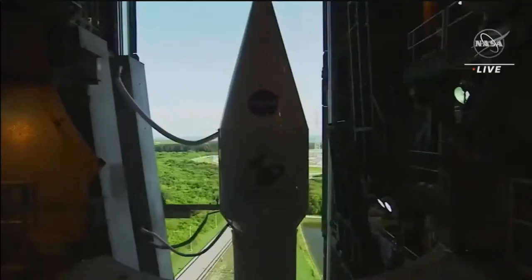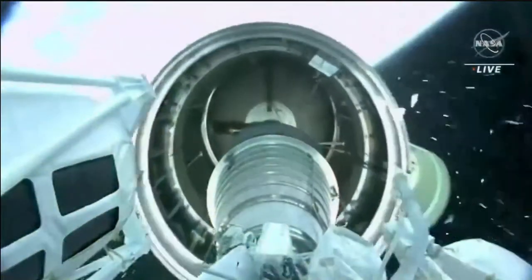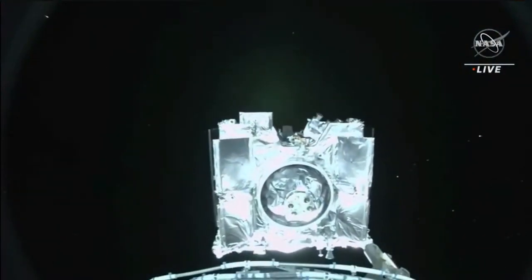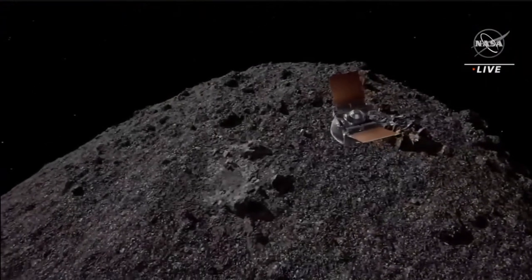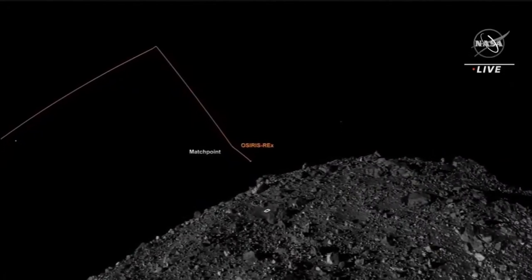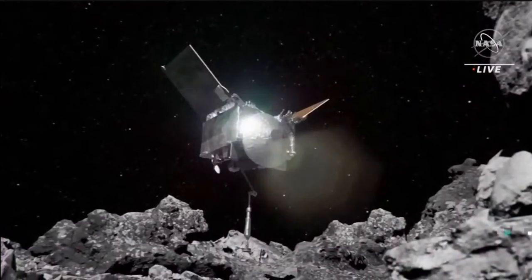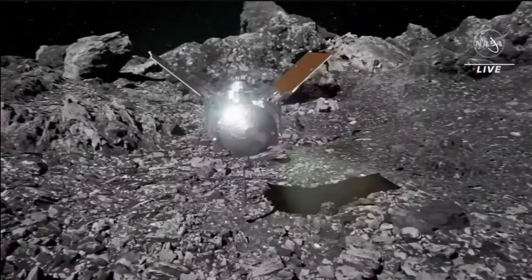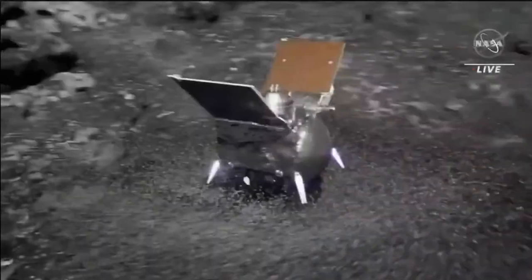OSIRIS-REx is NASA's first asteroid sample return mission. It launched in September 2016 on a journey to explore a near-Earth asteroid called Bennu. After arriving in 2018, OSIRIS-REx spent nearly 2 years orbiting Bennu, mapping and studying its rugged terrain before carrying out its primary science objective. On October 20, 2020, the spacecraft ventured to a small crater in the asteroid's northern hemisphere. It dodged jagged rocks and towering boulders and plunged its arm into the loose surface, excavating 6 tons of debris while collecting about 250 grams of material.